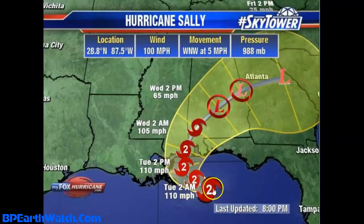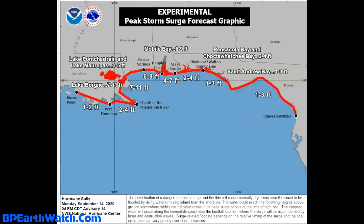Right here, 8 p.m. By 2 a.m., which is 6 hours here. Then you go to 2 p.m. You got 12 more hours. It's still in the Gulf, guys. Barely coming ashore by Wednesday at 2 a.m. They're talking about it moving very slow. Now, it has slowed back down to 5 miles per hour, 988 millibars of pressure, and sustained winds at 100 miles per hour.